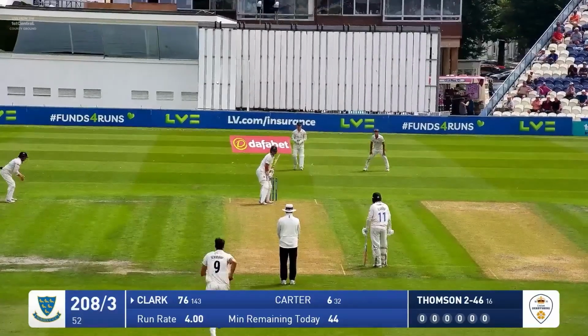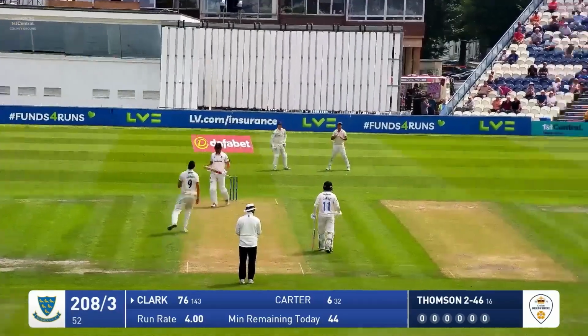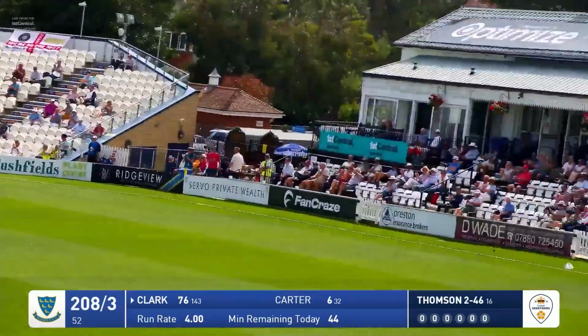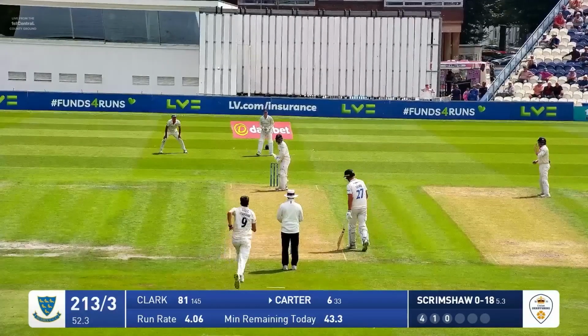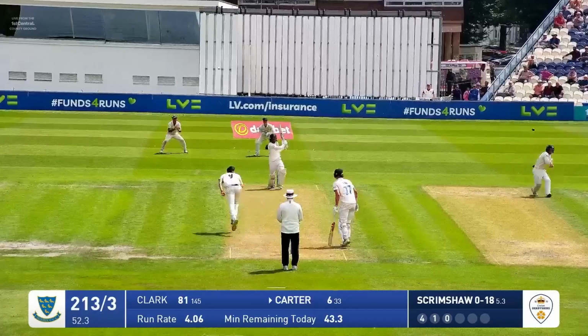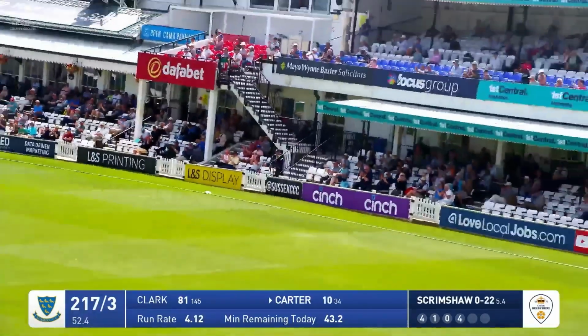Scrimshaw is going to carry on from the Cromwell Road end. For those of you who don't know the ground, he's running down the hill over the wicket bowls to Clark, who steers that away, and that's a boundary. That's a rare bad ball by one Dave Fletcher. But in comes Scrimshaw, bowls short. Carter takes it on, pulls the ball away, and that's going to be 4 runs. That's a good shot by Ollie Carter.